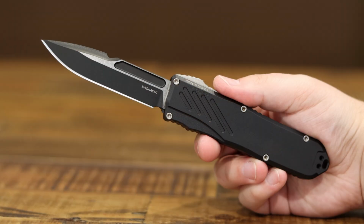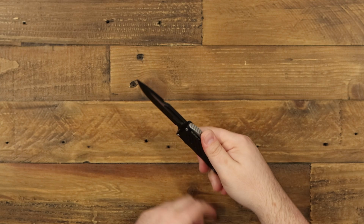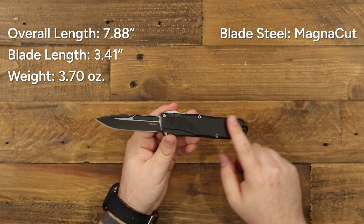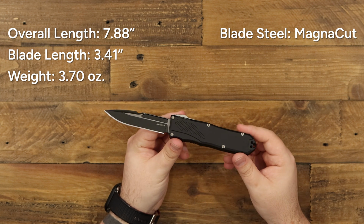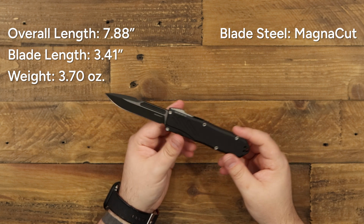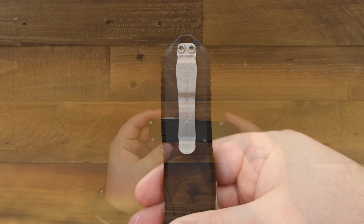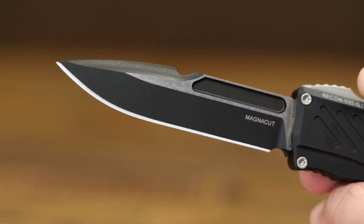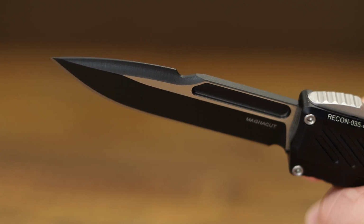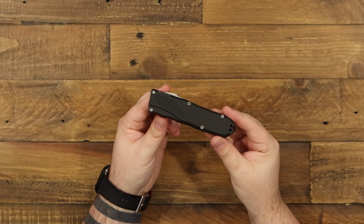All right, and our last OTF for this video is going to be the brand new Gen 2 version of the Guardian Tactical Recon 035. So keeping pretty similar aesthetics in the handle, we've got some new handle contours as well as an all-new blade shape. They come in different color options, blade coatings, serrations, and one of the smoothest slide switches you'll find out there. And now the Gen 2 is also fully ambidextrous with a reversible pocket clip. So there's really not much more for me to say. So if you want an awesome EDC USA-made Magna Cut OTF, I highly recommend giving the Recon 035 G2 a shot.